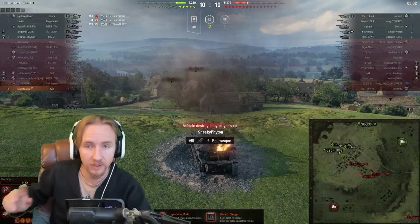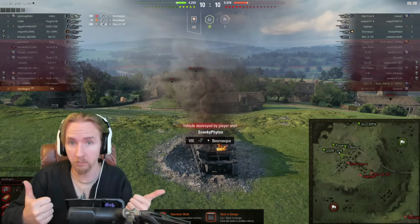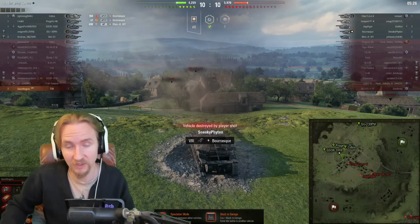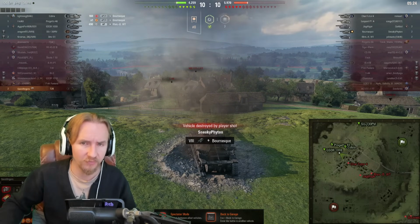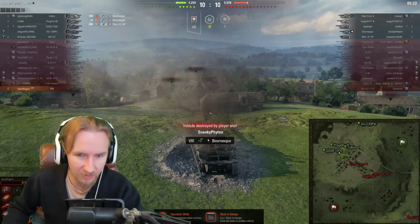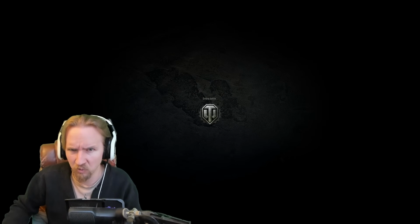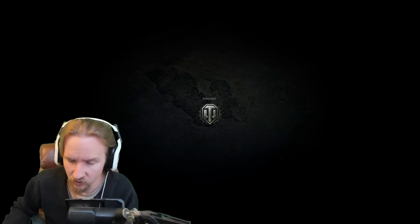But still, 3,600 combined. Not a bad game for a tier 8 tech tree tank. Unfortunately, I think my team is going to lose this one. But just a good session all in all. I mean, a good session with regards to our consistent damage, but definitely not a good session with regards to our win rate today. That's for sure.